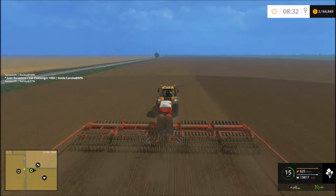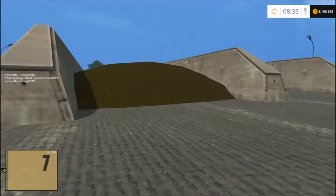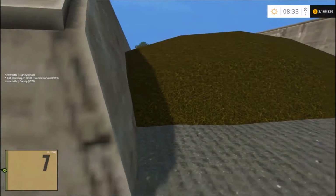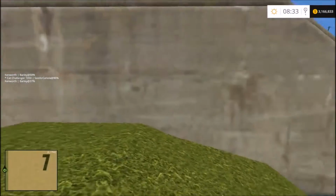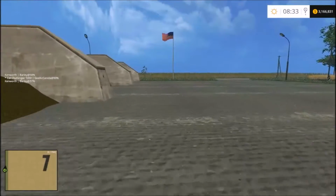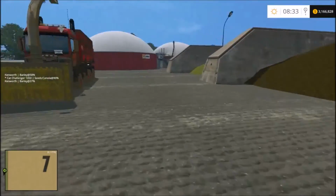Alright, let's go check on something else. Okay, here at the silage pits, we've got, looks like a full pit, ready to be sold. This is a pit I was working on, filling. I think we've got a little bit more than this third one. Oh, quite a bit, quite a bit. Let's jump in the Agrar.